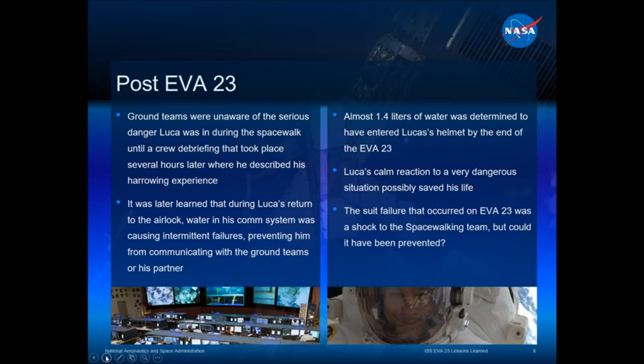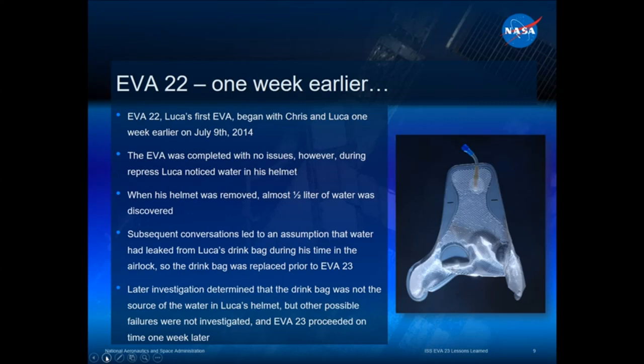So the suit failure occurred on EVA 23. It was a shock to all of us, but the question we had to ask ourselves was, could it have been prevented? Let's go to the next slide. To ask that question, we have to go back to a week earlier. One week earlier, Luca did his very first EVA. It went fine. There were no issues on that. However, during repress, Luca noticed a little bit of water in his helmet.